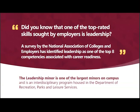There's the NACE survey, the National Association of Colleges and Employers, and they survey colleges and what employers are looking for. Leadership is one of the top 8 competencies that they associate with career readiness. You would think, okay, I've got to have writing skills, I've got to use Excel or computer programs, but it's really communication, writing, working in a team, problem solving. And we work on this with a lot of our leadership programs on campus as well as in the classroom.